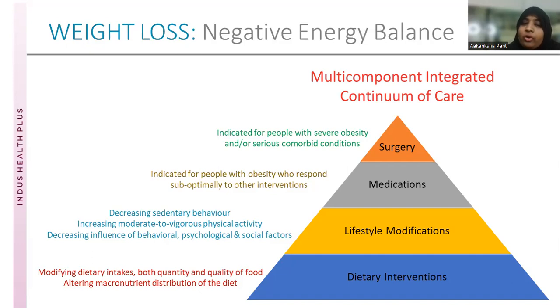And when I talk about the quality of food, this means you have to identify which macronutrient is actually contributing. The macronutrients that we're talking about are the carbs, the fats, the protein, the fiber, the MUFA and PUFA, other forms of unsaturated fats. So which of these food components is actually contributing to my weight gain, and accordingly I can modify my diet. So the quality of food that I'm taking in can be altered so that I can achieve the weight loss that is desired.